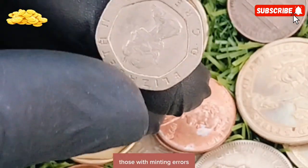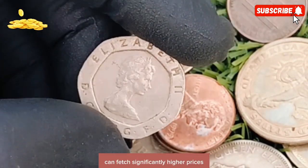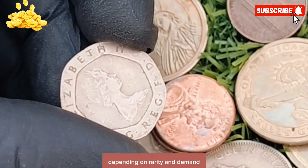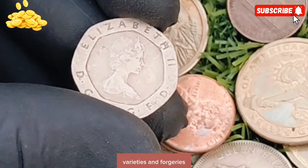Those with minting errors, e.g. misstrikes or wrong planchet errors, can fetch significantly higher prices, sometimes in the hundreds of pounds depending on rarity and demand. 7. Errors, varieties, and forgeries.